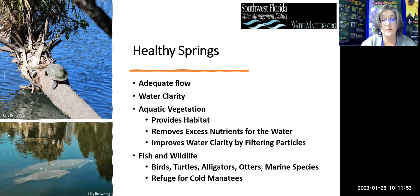Other marine species, and of course we all know, we hear it on the news every time it's going to dip and get really, really cold. If you jump into that spring, it's going to feel awfully cold to you. But if it's 17, 20 degrees out and that spring is 70 degrees, that's what brings whole groups of manatees up together to those warmer springs to ride out those cold events.